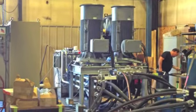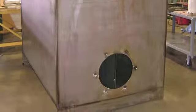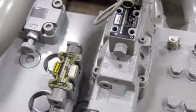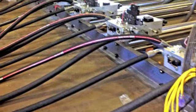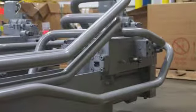Sure. The first challenge was the sheer size of this system. It was one of the larger systems we've built, 600-gallon reservoir, 2 500 horsepower motors, very sizable power unit, 6 cylinders, 6-inch bore cylinders with 8-foot stroke that had about 20 feet of cylinder in motion times 6 on our floor. So it consumed literally half the production shop.